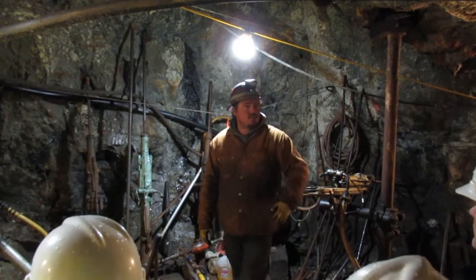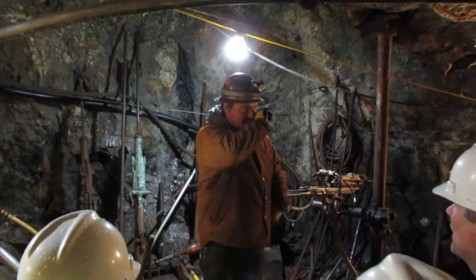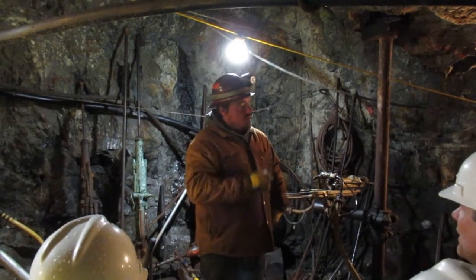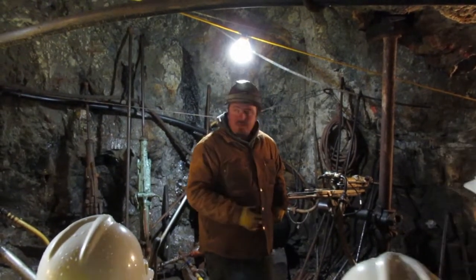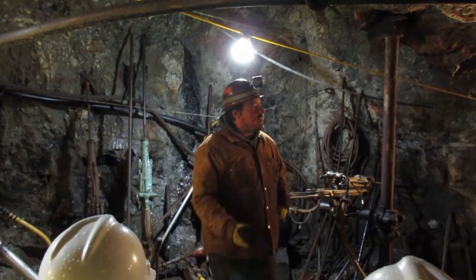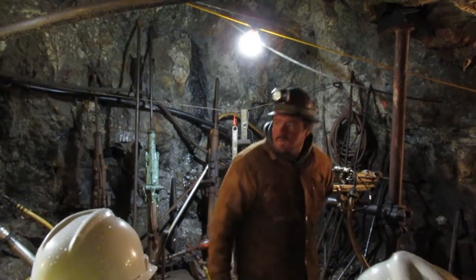Any other questions? Are you going to show us the dynamite? Dynamite display ahead. So on the tour I'm showing you the cycle of drilling, blasting, and mucking. I got a couple other things I'll show you, and then the dynamite, and then I'll show you how to clean the rock up at the very end of the tour.